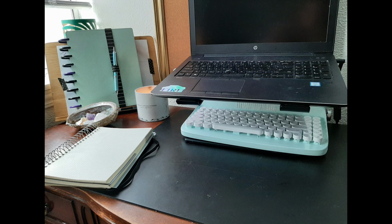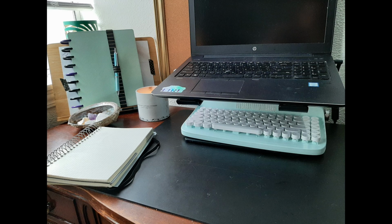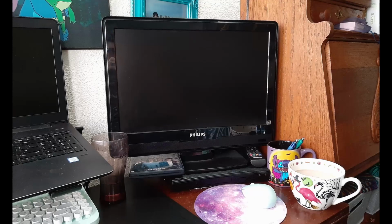My keyboard was a Christmas present from my mom, but it also came from Amazon. It's nice and clicky, and I love it. It fits nicely under the laptop when I want it out of the way.